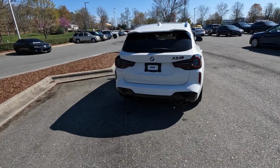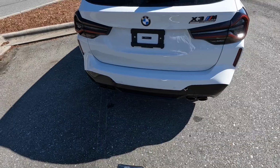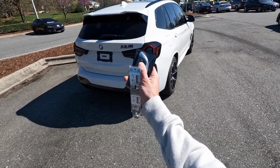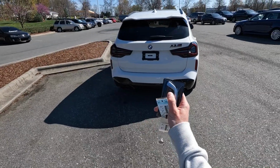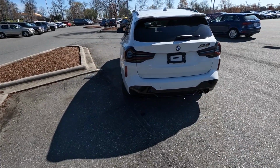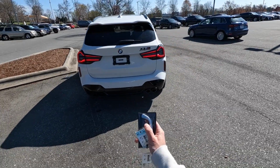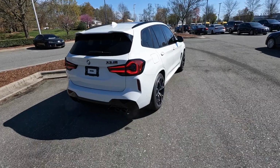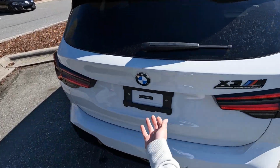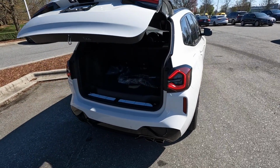This has a backup camera with all the sensors, and then more gloss black for that diffuser with that quad tip dual exhaust. We can take a listen to it because this does have remote start. And when you triple tap on that lock button, that is how you can bring it to life. You can also shut it off, and you can use the key fob or that button to open up the power liftgate.